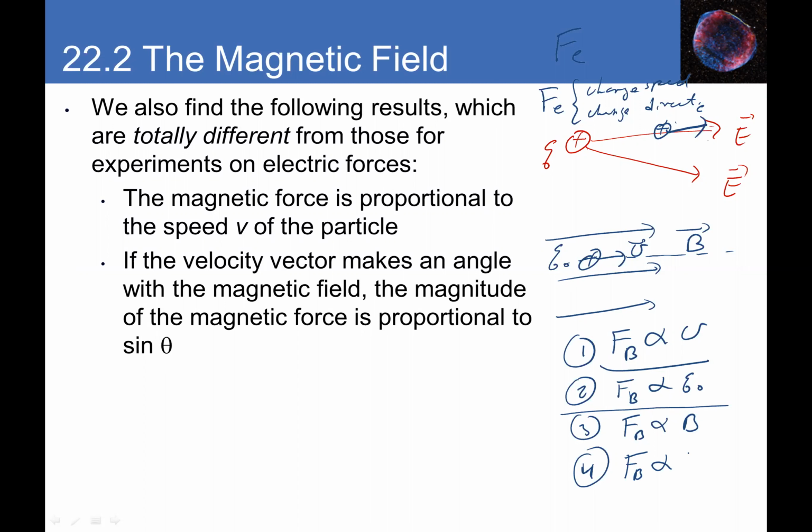That means there's this sine of theta, you can think of it like that. One of the things we have here is that theta is the angle between the magnetic field and the velocity. The requirement is that theta cannot be 0 or 180 degrees. That means if the particle is moving in the direction of the magnetic field, or in the opposite direction, the angle between them is 0 or 180, and you get no force.